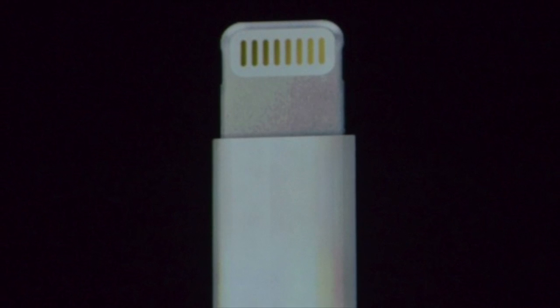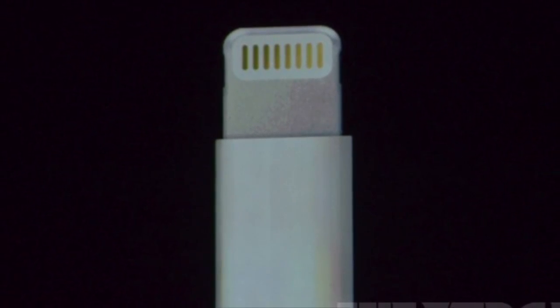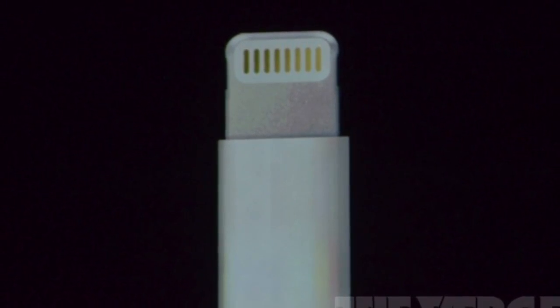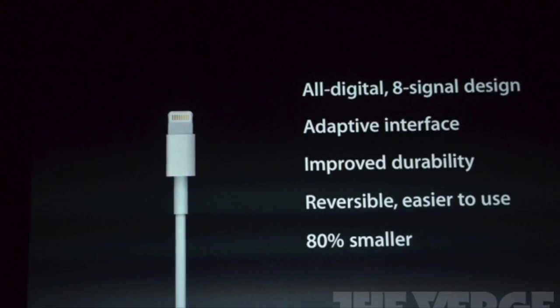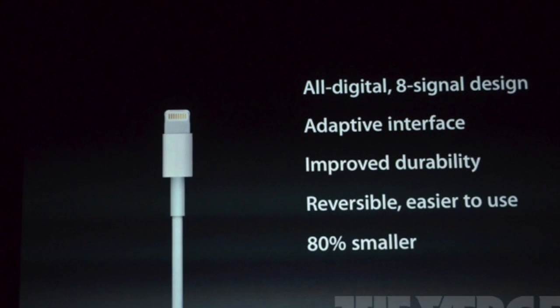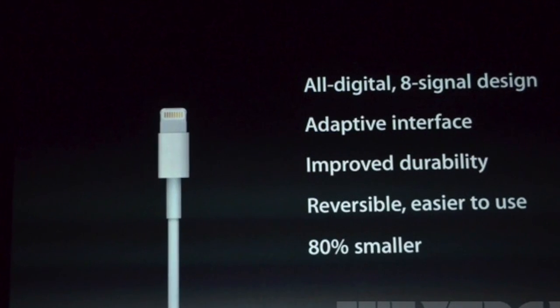They're now having a new connector for the bottom of our iPhones. Instead of the 30 pin, they're doing out with that, and they're doing in with a new cable called the Lightning cable. So if you have a Lightning cable and you have a Thunderbolt port on your Mac, what would happen if you plug them into each other?